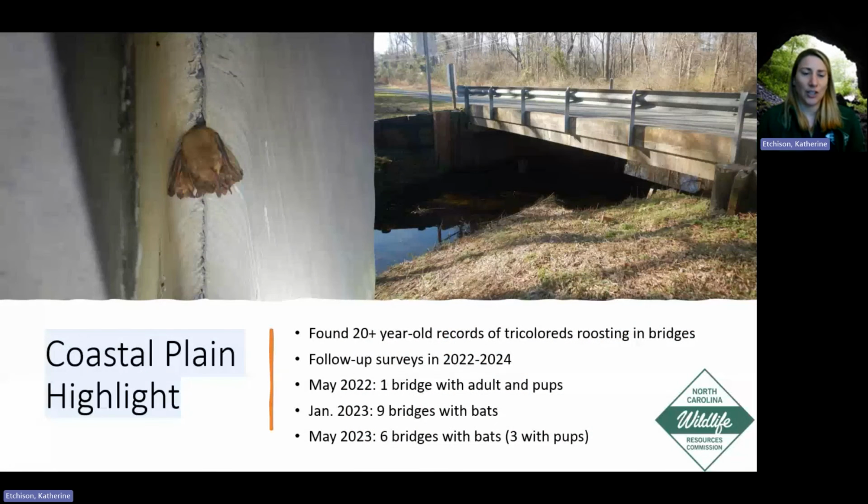A highlight I'd like to share with you from the coastal plain. This one I'm pretty excited about. I mean, I'm excited about all of them, but I'm like, we've got more to discover here, and I'm excited about this. So we recently, in 2022, found this old data set. It was over 20 years old, from 2 different students. It's really 2 different data sets. And one was an NC State student, and one was a UNCW student.